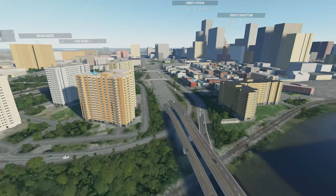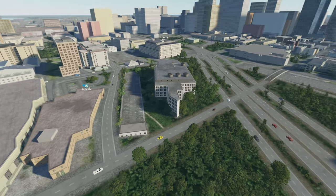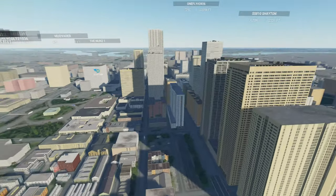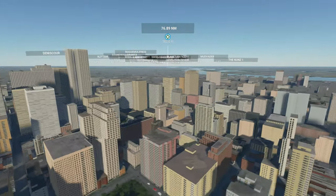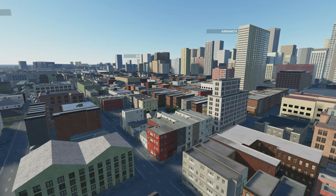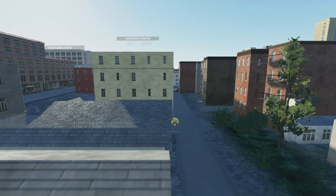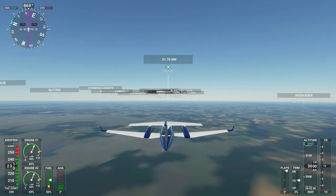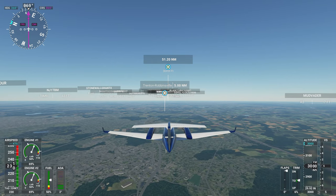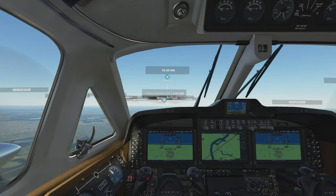Yeah, I think they need to work on their city simulation a little bit better. Looks pretty cool though, so I just wish I could see company logos on these buildings, know what they were. That's a really cool view. I love that. It's supposed to be flying, right? Let's go back inside for a moment. I always like to kind of pull back and get this bird's eye view.